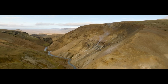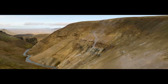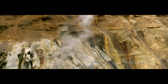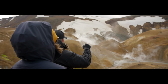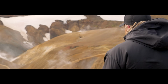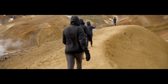But the colors aren't the only reason this stop was on Ashley's list. Steam vents called fumaroles release the buildup of underground pressure, rumbling under our feet. That's a lot of steam coming out of there. In a picture, you would just see, oh, it's steaming, but you can see the volume of stuff just spewing out of the ground. There's so much happening under the surface here. Way more than meets the eye.